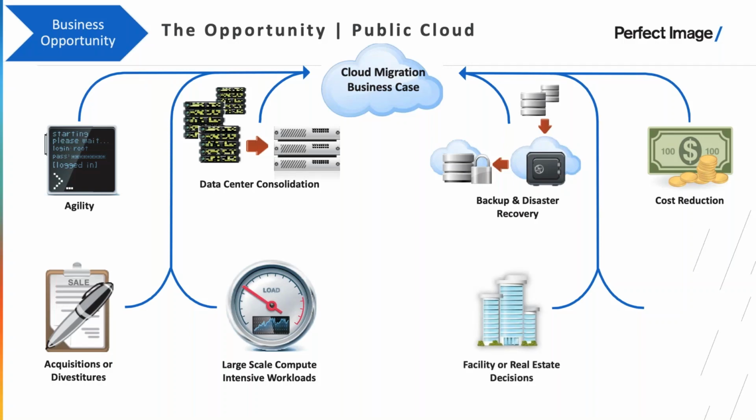Facilities and real estate. So running in public cloud, you've got very, very minimal issues when you're looking to move premises. Once in the public cloud, you can move offices, work from home, do what you need to do without having those limitations and challenges required with moving resources.